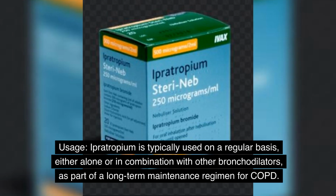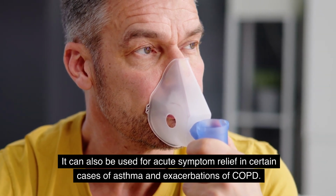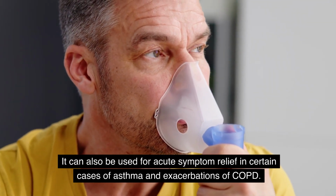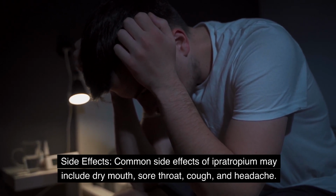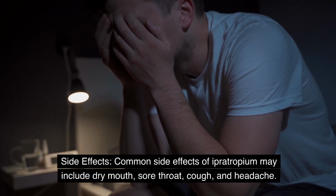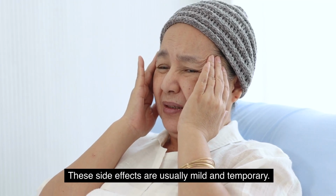Usage: ipratropium is typically used on a regular basis, either alone or in combination with other bronchodilators, as part of a long-term maintenance regimen for COPD. It can also be used for acute symptom relief in certain cases of asthma and exacerbations of COPD. Side effects: common side effects of ipratropium may include dry mouth, sore throat, cough, and headache. These side effects are usually mild and temporary.